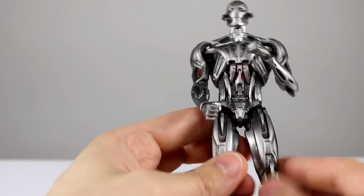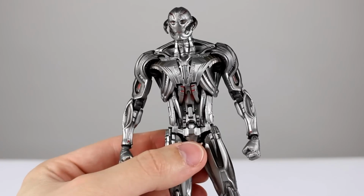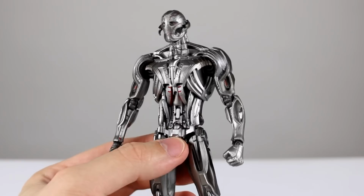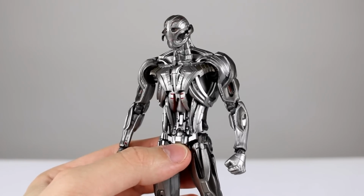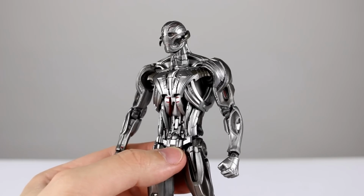And now the crown jewel of this figure, the shoulder articulation, which I'd like to point out on the little sheet of paper that they give you in the package with the figure, it specifically says if you move the hips and shoulders, you could scratch the paint. What?